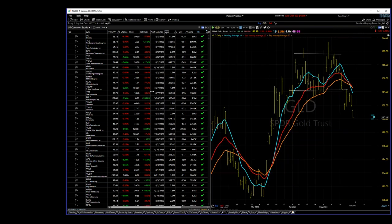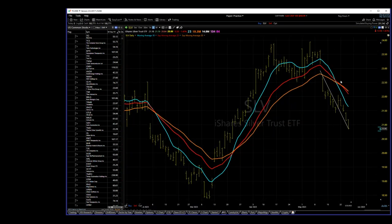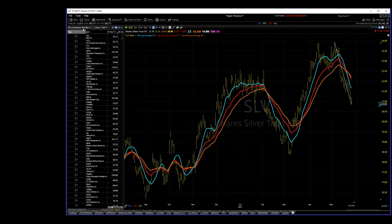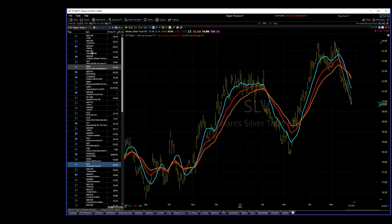I'm not too excited about gold at this juncture. Let's take a look at silver. Same sort of action. Silver is also bow tied to the downside, so in downtrend, proper order. So this looks like a market that's in trouble, and if that dollar stays strong, that's going to continue to put some pressure on the commodities. If you guys want to start asking about individual issues, feel free to do so now.